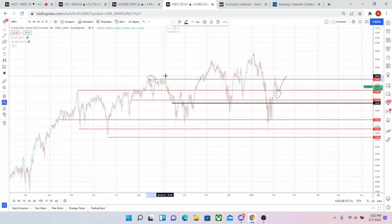You see this area has served as resistance here and support level here, as well as resistance here, right? So let's see what happens in the coming days if we can see price come back up to this level here. All right, let's take a look.